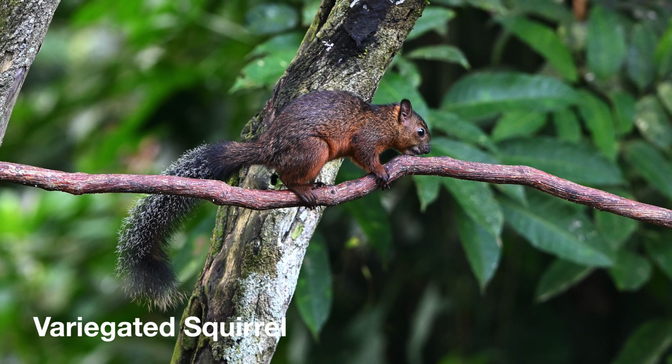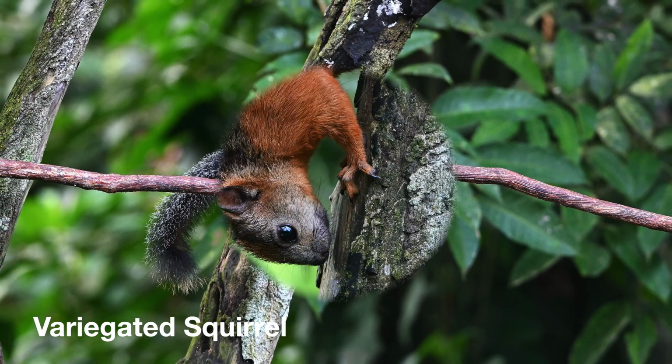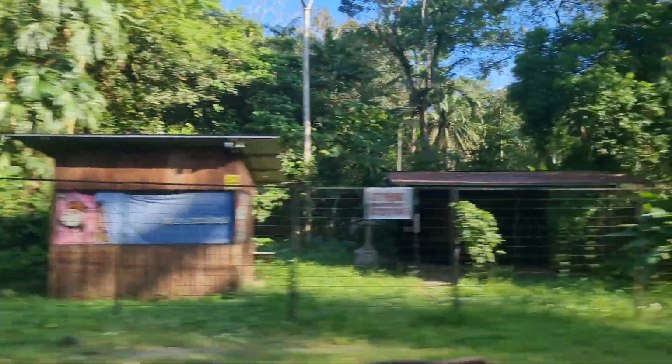A variegated squirrel was doing aerobatics on the branch connecting the tree and the feeder. Finally, it was successful in having the banana for its breakfast. After completing our breakfast, we started for a visit to La Selva Biological Station.